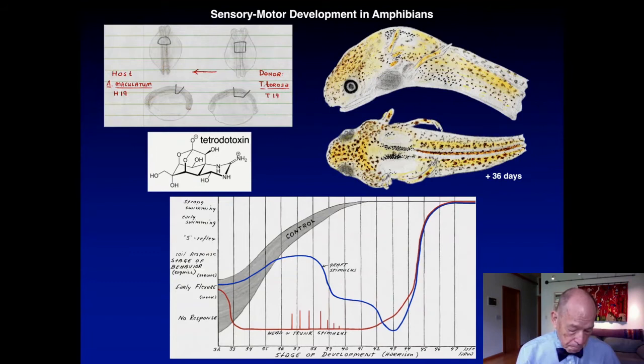Okay. Why else was it important? There's the transplant. February 1968, my first neural crest transplant. And I was not thinking of that in any future way. It just happened to be there.